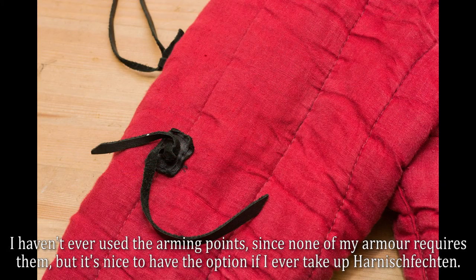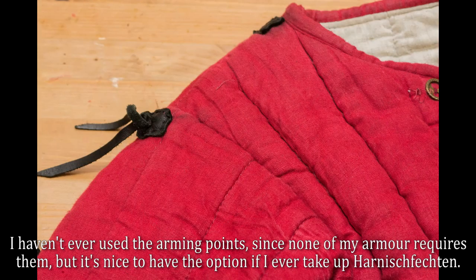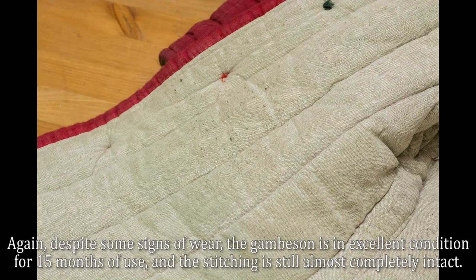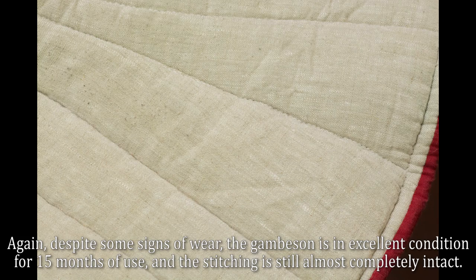I haven't ever used the arming points, since none of my armour requires them, but it's nice to have the option if I ever take up harness fechten. Again, despite some signs of wear, the gambeson is in excellent condition for 15 months of use, and the stitching is still almost completely intact.